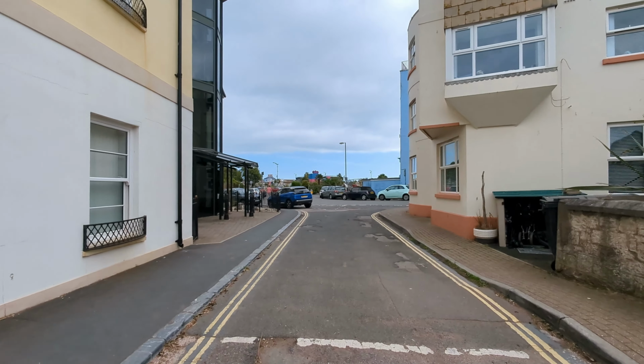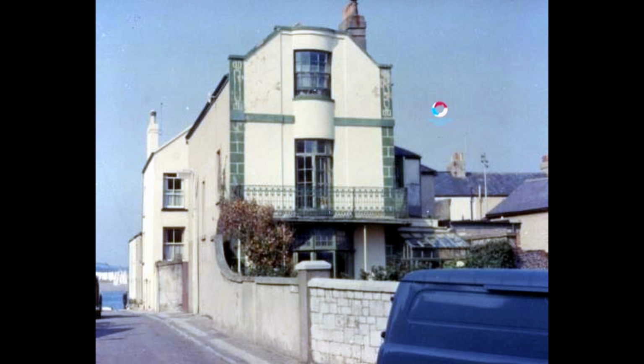Here it is before those flats there had come onto the scene. So yes, that was Ivy Lane before these flats were built, and that was the Ivy House. Anyway, get to the end.